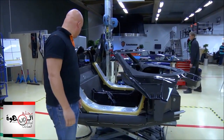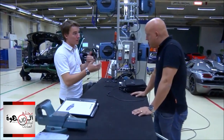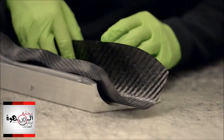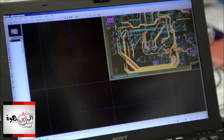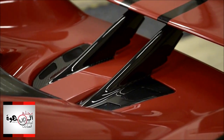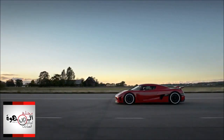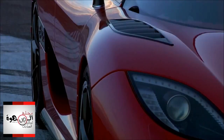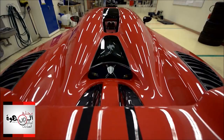My name is Kristian from Koenigsegg. I'm 40 years old, and for half of my life I've been on the quest to be a leader in the hypercar industry, utilizing Swedish design combined with visionary technical solutions. Our latest car, the Agera R, is built in the old hangars of a former Swedish fighter jet squadron. Their symbol, a ghost, is now proudly painted on the back of every Koenigsegg.